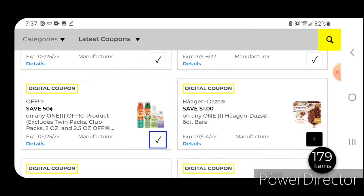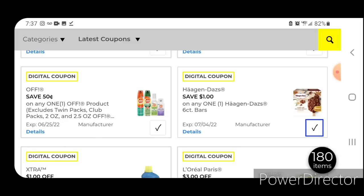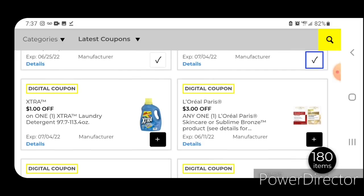We have 50 cents off products. $1 off $1 for the Haagen-Dazs ice creams. So those are priced at $7.50. After the coupon, you're going to pay $6.50. $1 off $1 for the Xtra laundry detergent. Those are priced at $5.30. So after the coupon, you're going to pay $4.30.